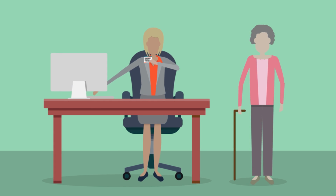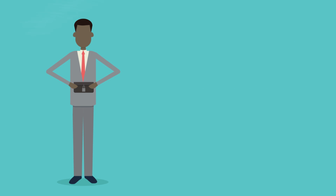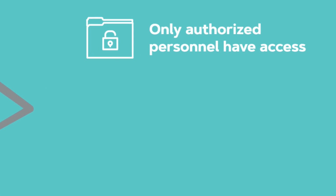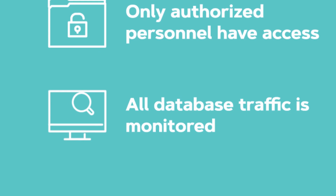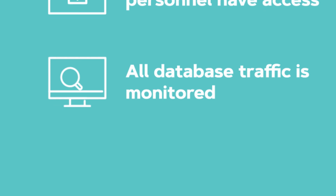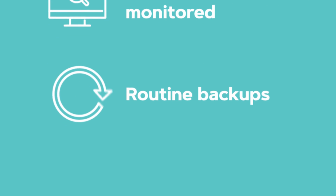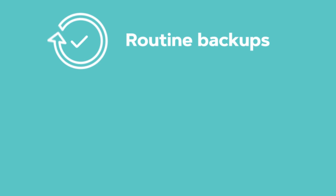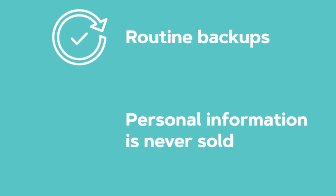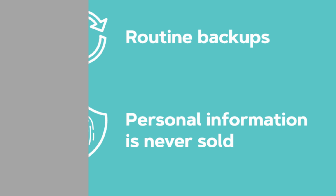Once you're registered, election officials take a great deal of care to keep your personal data safe. Only authorized personnel have access to the voter registration database. All database traffic is monitored, and logs detail each time the database is accessed or changed. Routine backups ensure all data can be restored if any unexpected modifications are made. Though data are public record, personal information is only released in accordance with a state's legal guidelines.